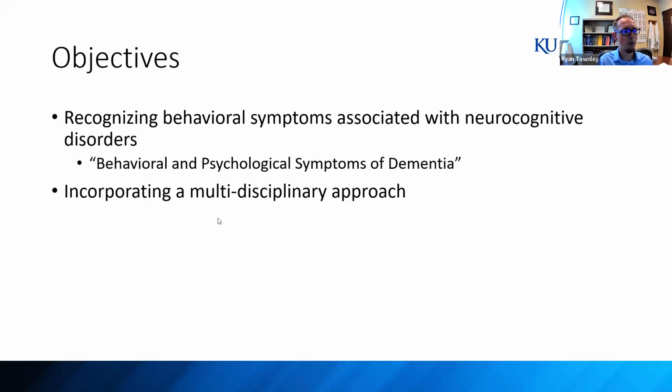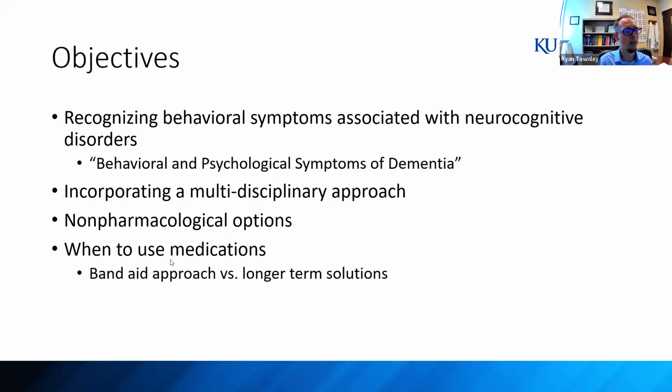I will say incorporating a multidisciplinary approach is key. If you've got social workers who are able to talk with caregivers about the symptoms we typically see and the strategies our families have found useful, those non-pharmacologic strategies by far and away are much more useful than any medicines we can throw at these diseases. So we're going to highlight that, but then also when to use medications, and which ones we recommend when we need them.